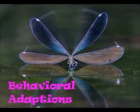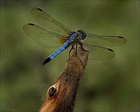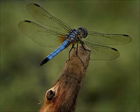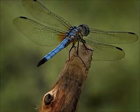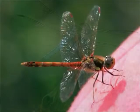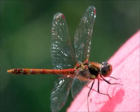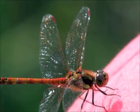Behavioral adaptations. The dragonfly also uses behavioral adaptations that help it to live in a pond. The dragonfly flies fast to catch food. They can pause in the air and change directions to catch food. Dragonflies drink water through their mouth. It breathes air through tiny holes.